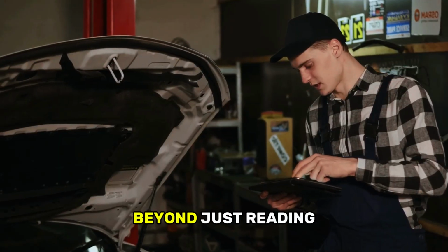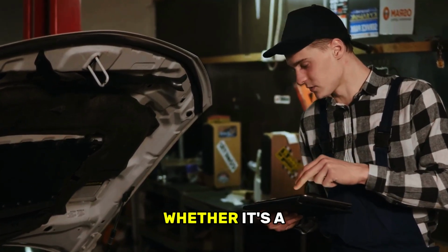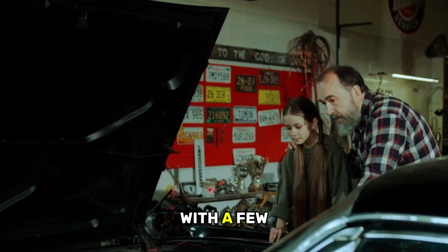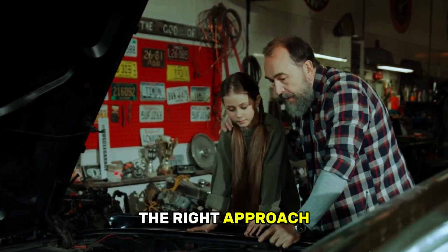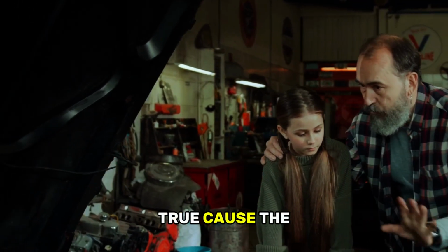We'll show you how to go beyond just reading the code. You'll learn how to diagnose the real problem, whether it's a wiring issue, a faulty sensor, or something deeper in the system. With a few simple checks and the right approach, you can save yourself hundreds of dollars and a lot of headaches by fixing the true cause the first time.